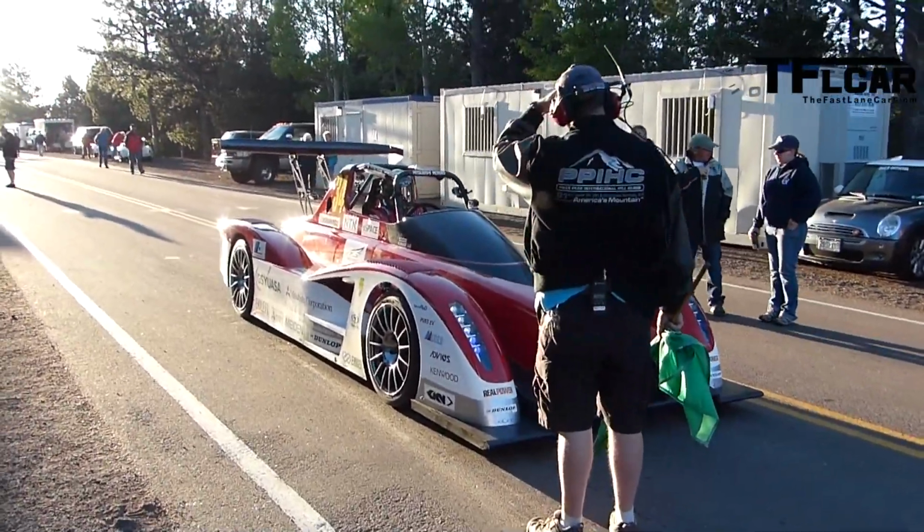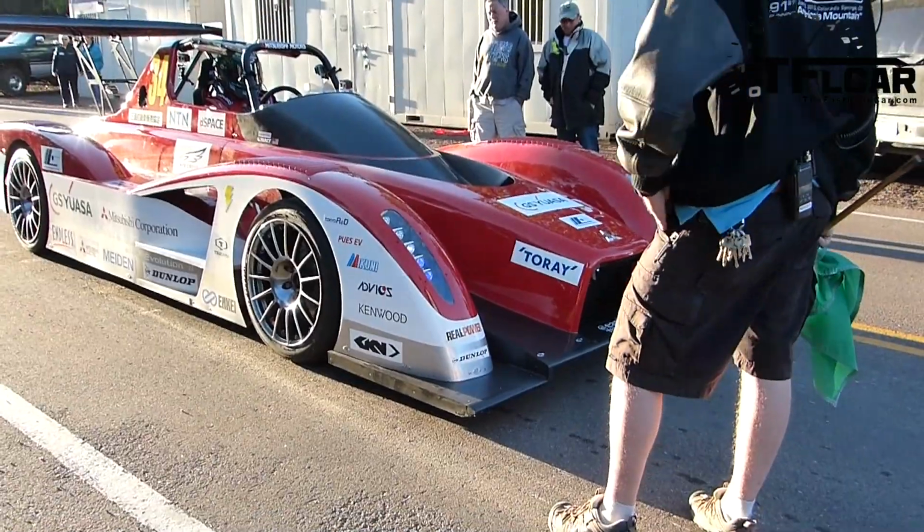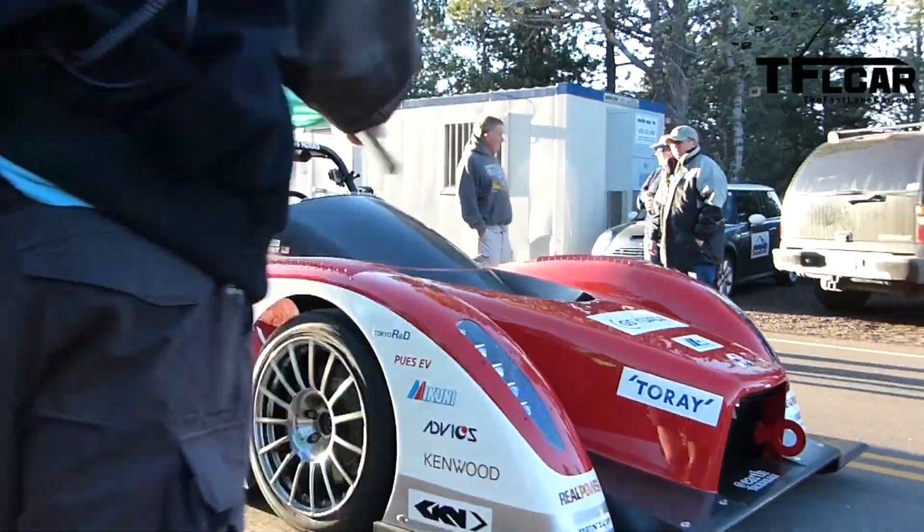And how much horsepower is that? Can you translate that? Probably about 650, close to 700. But remember, this is an electric car, so you get instant power right when you get onto the throttle. From the torque standpoint, I wouldn't be surprised if it equates to a gasoline engine of about 850 to 900 horsepower.